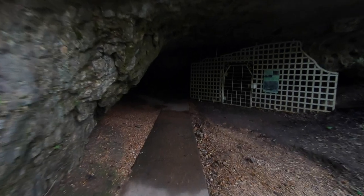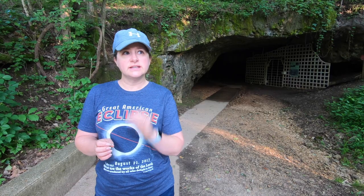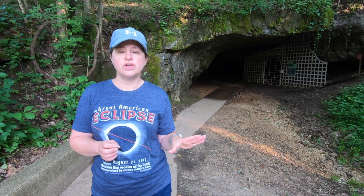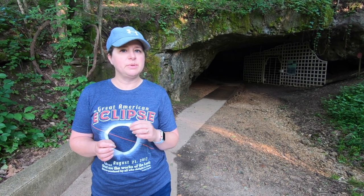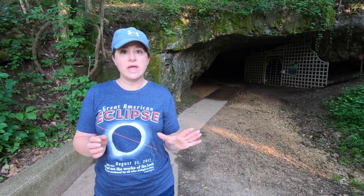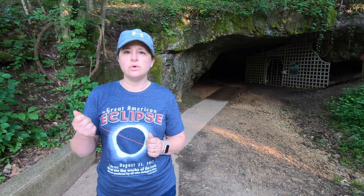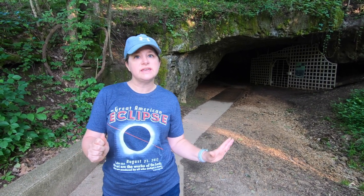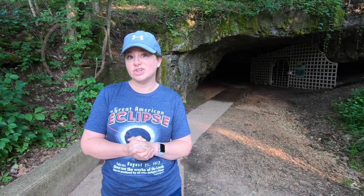There is an admission fee. It is $6 for kids, $8 for teens, and $10 for adults, and they have the cave open typically anywhere from 2 to 4 times a day. It's a lantern tour, so they give you handheld lights that give you a more natural feel of the cave, so it's not like a touristy cave, and it's incredible. So it might be something you want to take advantage of when you come visit Meramec State Park.